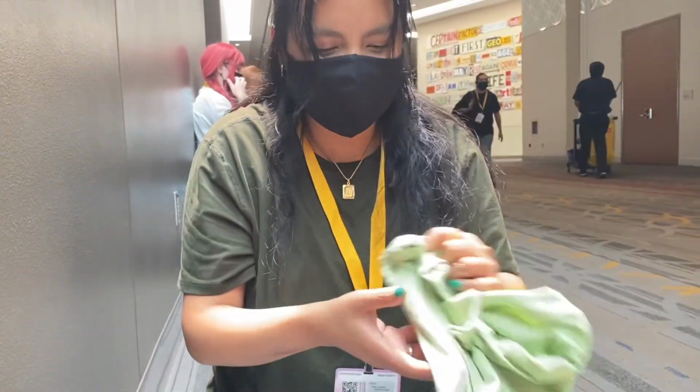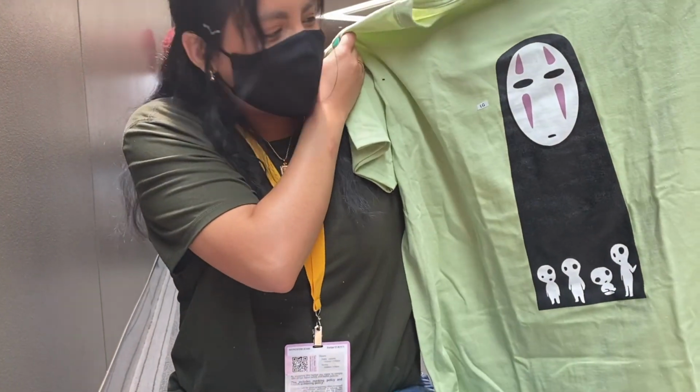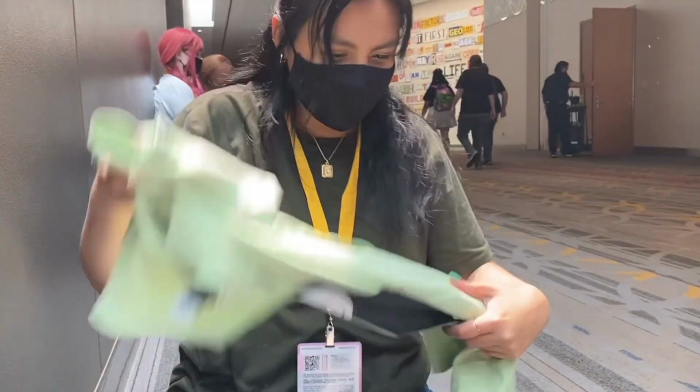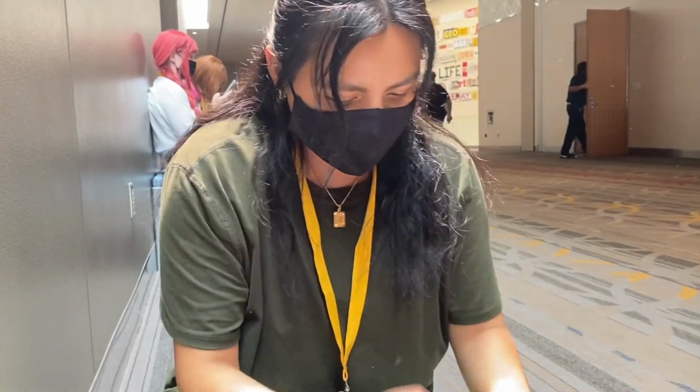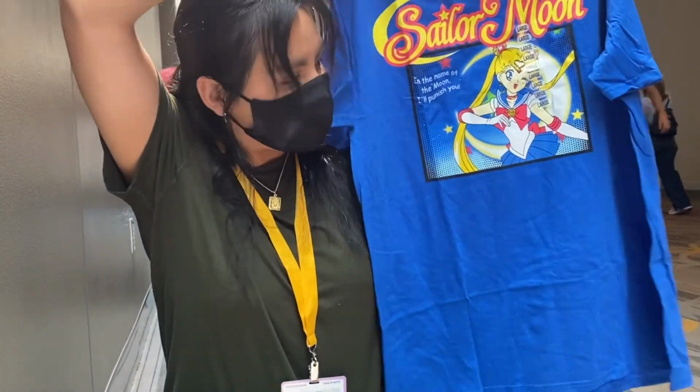This one's probably one of my favorite ones. This is a No Face t-shirt from Spirited Away. I really like this color green. Big fan of this shirt. And onto some more t-shirts. We got this Sailor Moon one. We actually have two of these because we just liked it so much.